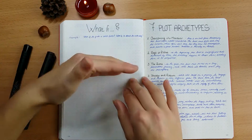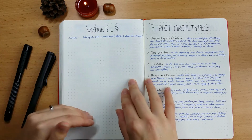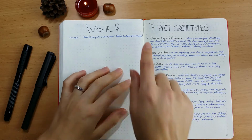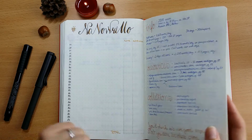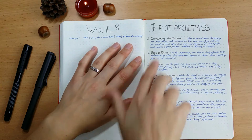Okay, these are the questions that will pop in your mind as you go through your story. You want to write those down. So this page is for these questions. 7 plot archetypes. Again, this was found on futurelearn.com. We've got 7 basic plot archetypes.